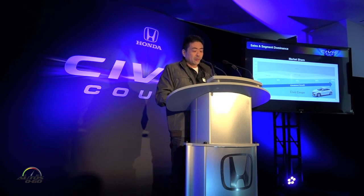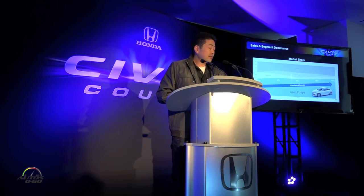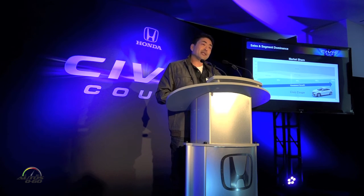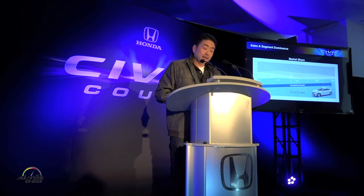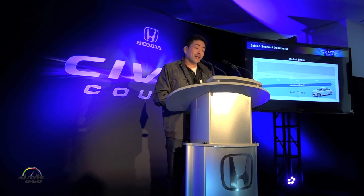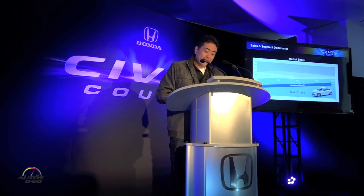Contrary to what many of you have heard on occasion about Civic struggling for the last 5 years, the Civic Coupe's market position has actually been improving, going from roughly 48% back in 2011 to more than 60% of the compact coupe market. Today, Civic Coupe sells approximately 2 times the number of cars of our nearest competitor. And that also adds up to a lot of Civic Coupe customers in the marketplace.